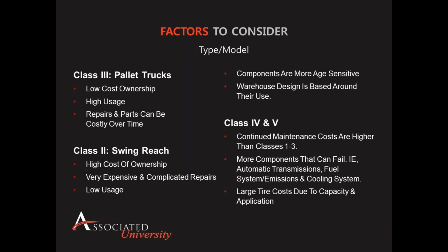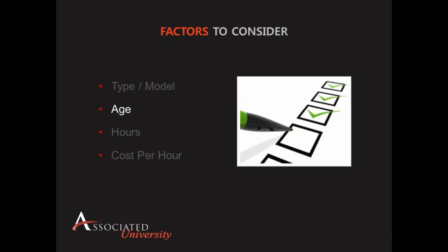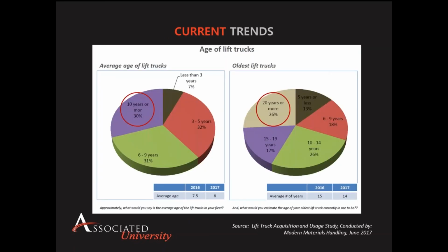Next, we will get into the age. And from, again, this same survey, we look at the average age versus the oldest age of lift trucks that people responded. And it's pretty interesting to see that there's a significant portion of people keeping their equipment at that 10-year or greater point. And even more interesting that there's a significant amount of their fleet that is 20 years or older. So that's really something that ties to what we're speaking to here and why you may not want to keep equipment that is that age.